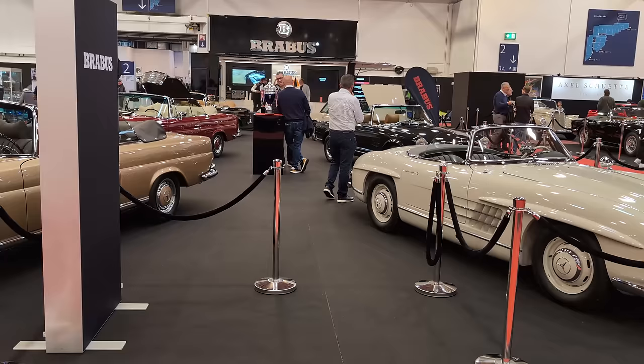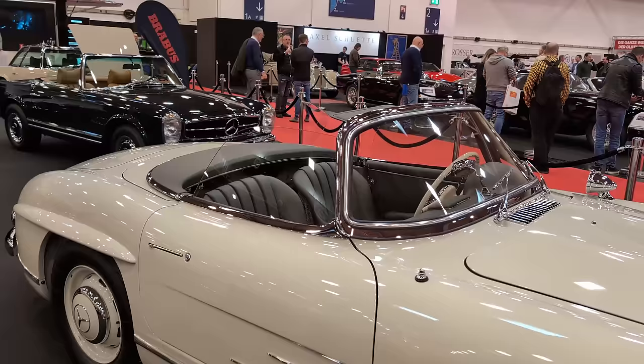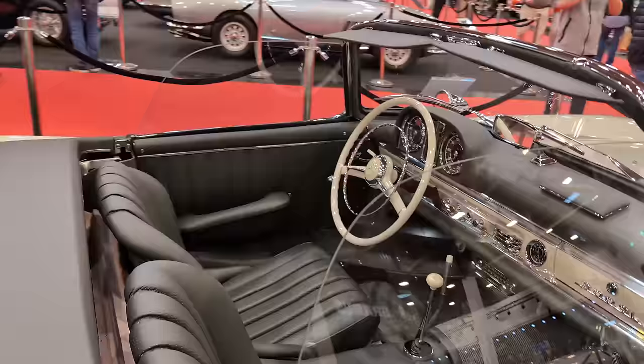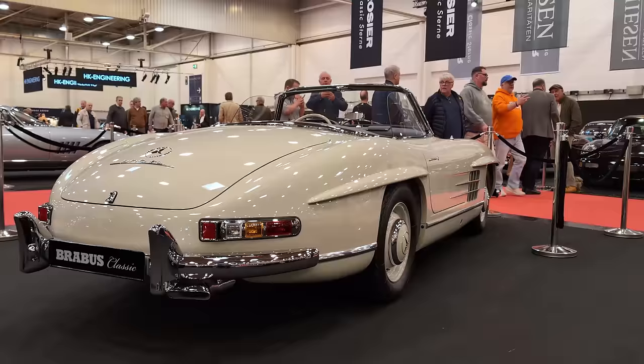So Brabus have got into classic restorations in a big way. They've been known for tuning modern Mercedes for quite some time and have used their talents to restore classic Mercedes-Benz back to their original colors. And this cream on a dark green car is so splendid. Wow. Oh, that's a real winner right there.